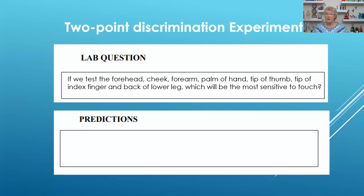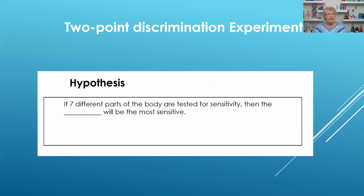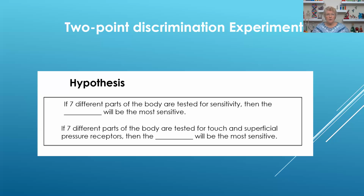Then the next thing on our lab sheet is a hypothesis. Now remember, whenever we possibly can, we want to write a hypothesis in what we call if-then format. If something is done, then something will happen. There's a couple of different ways we could write these hypotheses. We could say, if 7 different parts of the body are tested for sensitivity, then the palm of the hand will be the most sensitive. Back of the leg will be the most sensitive, whatever we predicted. We could take it a little bit farther and say, if 7 different parts of the body are tested for superficial touch and superficial pressure receptors, then the what will be the most sensitive.